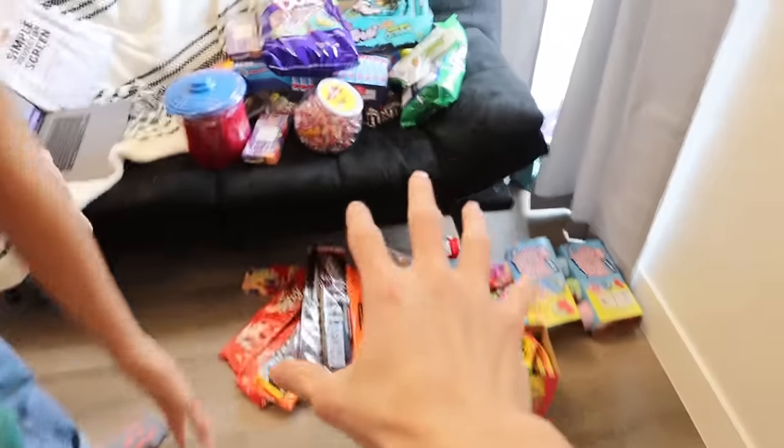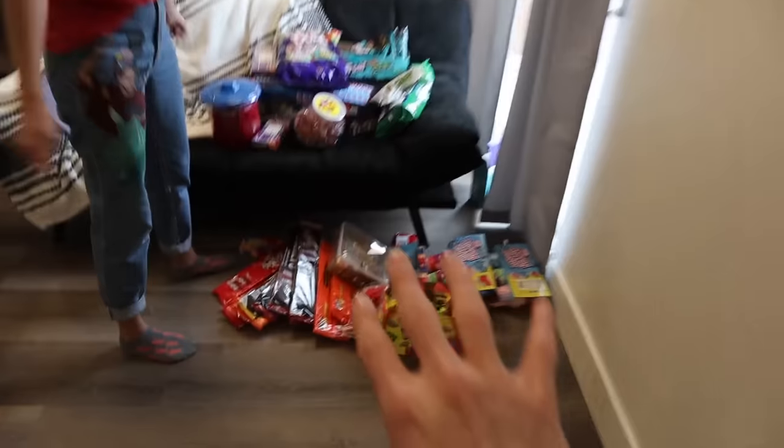Now that we got all the candy ready to go, we have to put it on the shelves and get it ready for customers. Yay! Can I eat this? No, not till after it's all put away. Do I have to pay again? We're not gonna pay. I'm gonna show you something different with this candy. So let's hurry and put all of the stuff on the shelves. Let's do this.